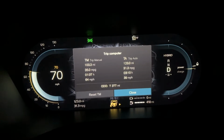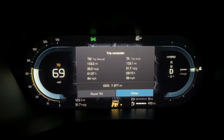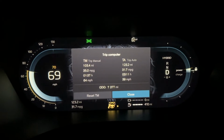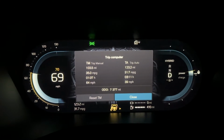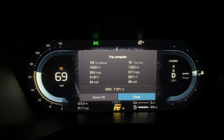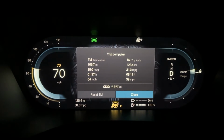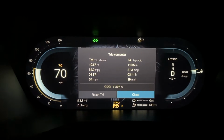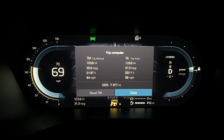Okay, we are almost back to the gas station. We've covered 103.2 miles. The car still thinks it's averaging 35 miles per gallon, which in my estimation would be very good if true. We are focused on the TM on the left side there, trip manual. That was what I reset right before I left the gas station. So we will continue northbound and fill it up right now and see what it did on this first leg of the fuel economy test.